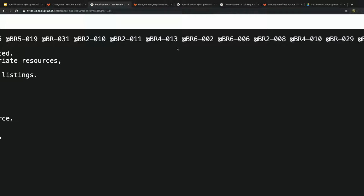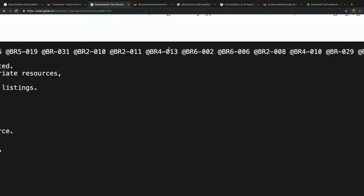So you'll see that this particular feature actually satisfies a bunch of the requirements that we have. And so by tagging it this way, we were able to show this feature does this and this and this and this and this as far as these requirements go. And this all links back through that mock-up document and how that fit together.